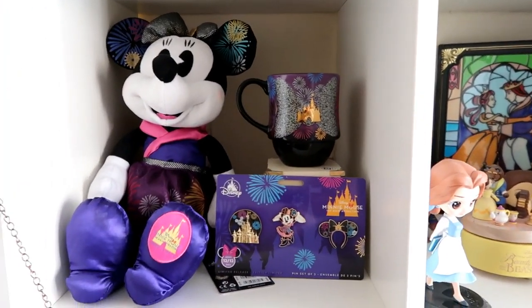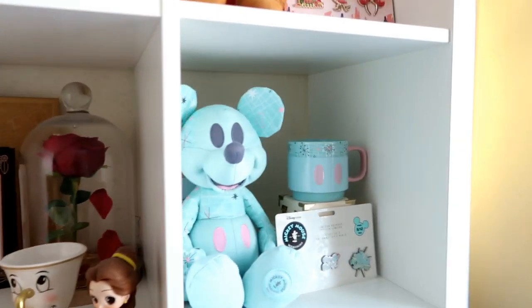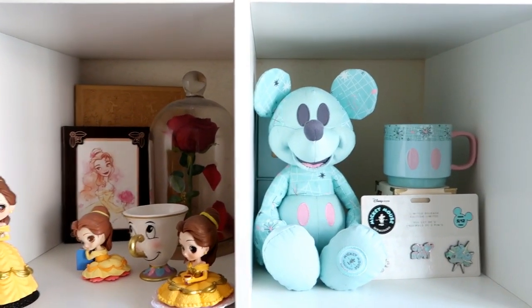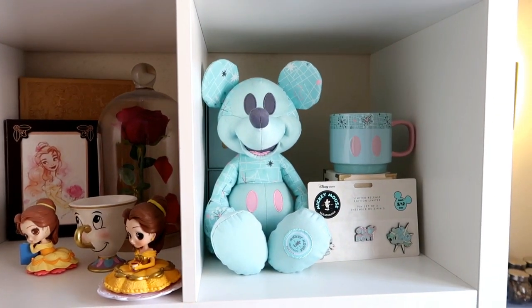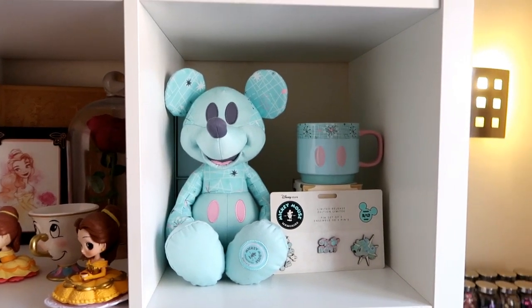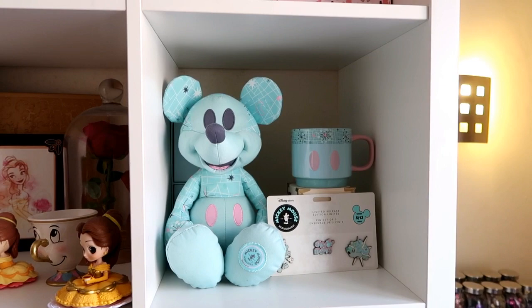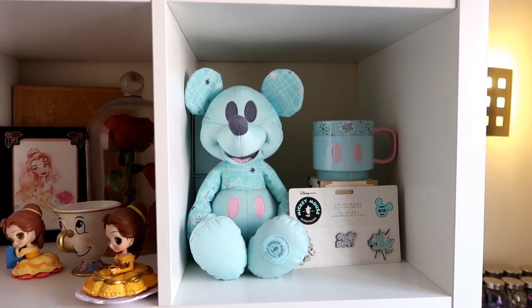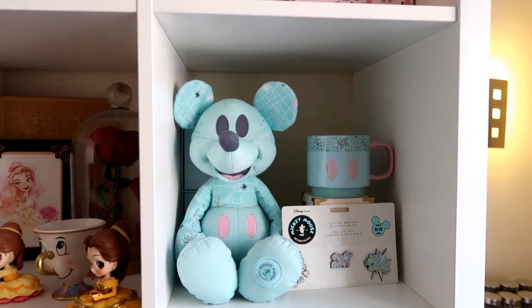So that's December's. And then the opposite side to this, I have one Mickey Memories, and this is the May one. This is the only one I wanted because I love the pastel colour. So I have the plush, the mug and pins, and I bought this a couple of years after they were on sale. So I actually got the plush I think for £15, the mug for 10, and I think the pins for 10, so did quite well with those.